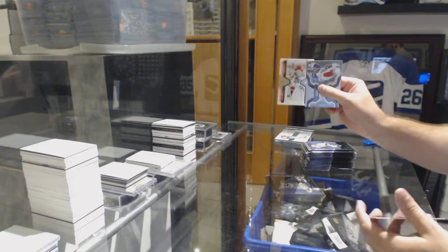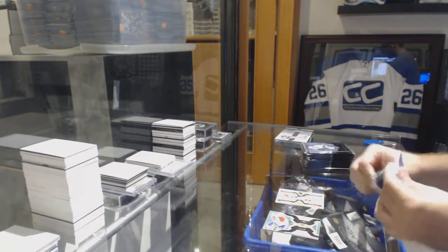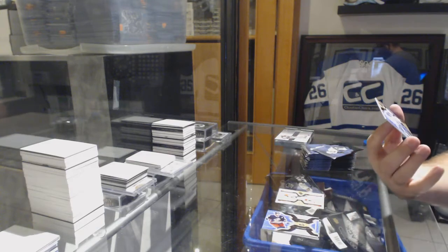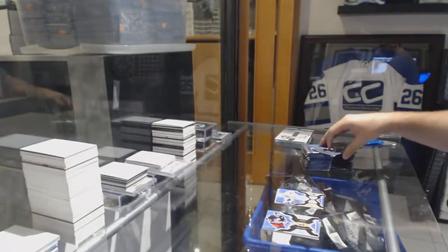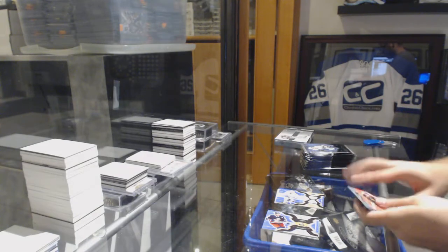We've got a $9.99 SP Excitement for the Panthers of Olli Jokinen. We've got a dual rookie jersey, number 1299 autograph for the Oilers, Ladislav Smid. Base.